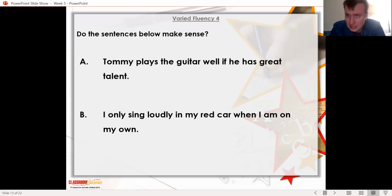So we should have got that B is the one that makes sense, because I will sing in my car. When will I do that? Only when I'm on my own. I need that condition. I need something else to be happening. Whereas Tommy plays the guitar well if he has great talent. Doesn't make sense. Either Tommy has talent or he doesn't. You can't say today I have talent, tomorrow I won't have talent. Okay, it's not Britain sometimes got talent, it's just Britain's got talent.